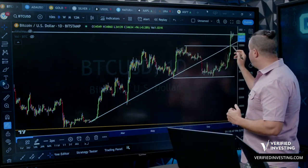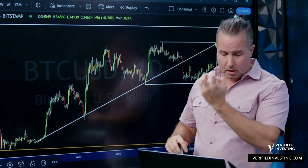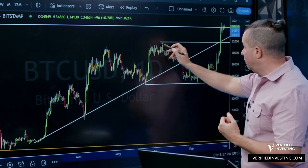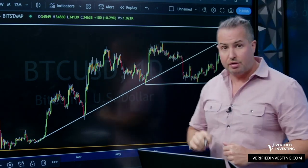Now, as long as you hold 31 to 32,000, that is your retrace buy level, until it trades below. If it doesn't trade below, then you just buy there and you're good to go. If it trades below this level here, this previous pivot top that it broke above, then you have to start thinking further downside. But right now, respect that level.